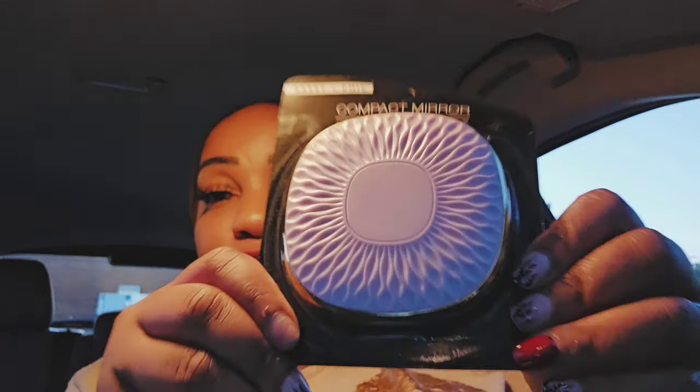I found the compact mirror. This was a wishlist item. One side is a mirror, one side is magnified. So pretty. Three different colors. And I'll put the link to the shop with me in the comment section because I think this is from two different stores. You might not see it.